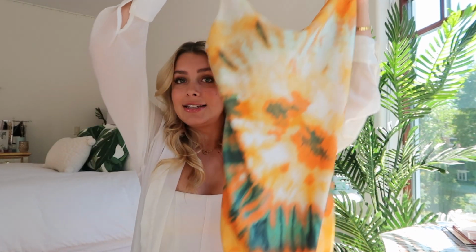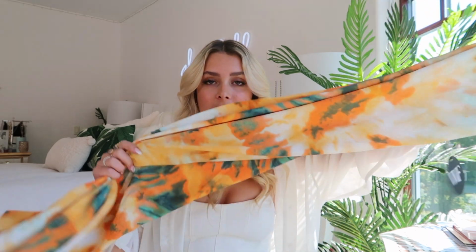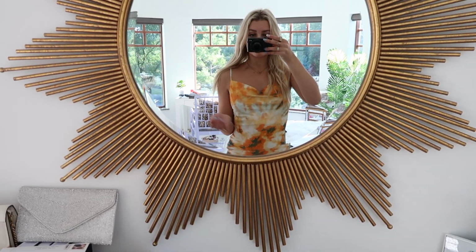Now this dress, I have no words to explain how excited I am to wear this dress. The colors are incredible, and it's the Amalfi Moment midi dress. And this dress is a moment. It is midi, but it's this really pretty tie-dye. These colors are so pretty, just so pretty. I really like orange and teal together. So the fact that it's a dress, fabulous.